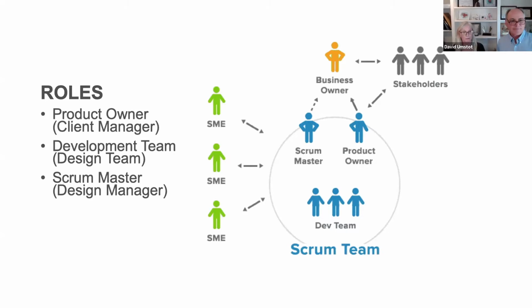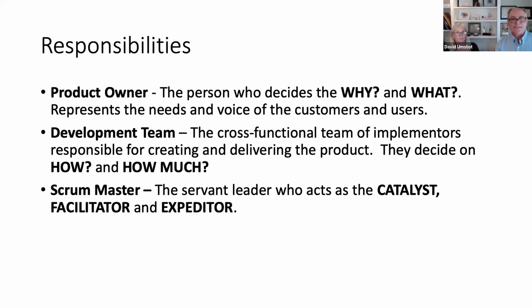Here it says that the equivalent would be a design team. And they're the ones that do the how. How are we going to design this and implement it to get the product, the deliverable that the owner wants? And then the Scrum Master, he's more of the facilitator and removes a lot of the roadblocks. Okay. So this is pretty much what Summer just captured there.